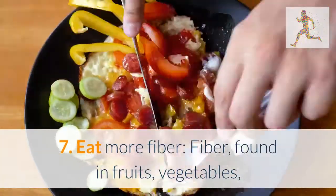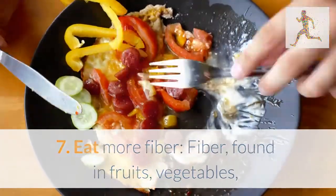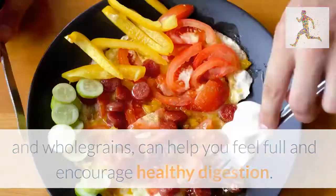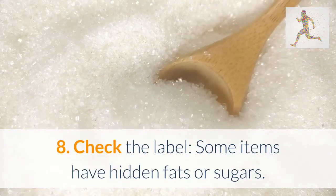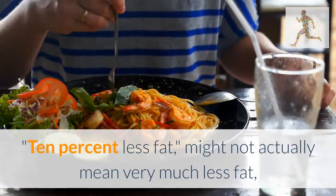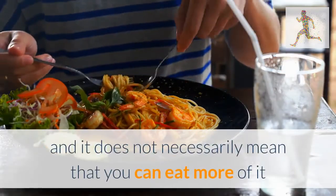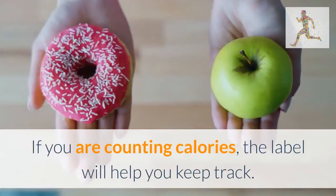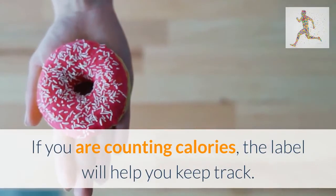7. Eat more fiber. Fiber, found in fruits, vegetables, and whole grains, can help you feel full and encourage healthy digestion. 8. Check the label. Some items have hidden fats or sugars. 10% less fat might not actually mean very much less fat, and it does not necessarily mean that you can eat more of it or that it is really more healthful. If you are counting calories, the label will help you keep track.